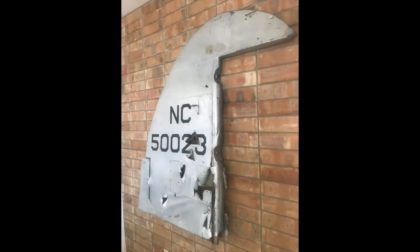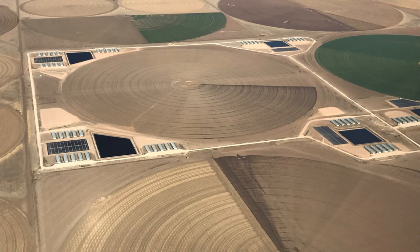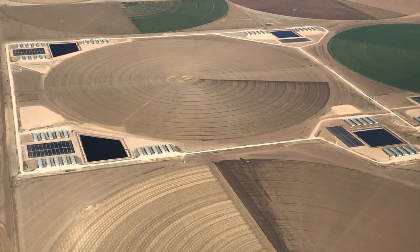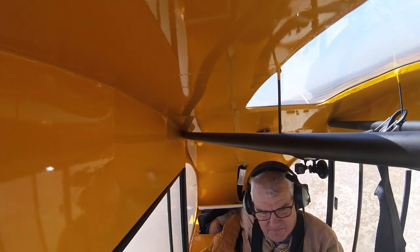This rudder was hanging in the FBO building. If anybody can tell me what it is, leave me a comment and let me know. In Colorado, they seem to have a little better moisture in a lot of places, though they've got better access to irrigation circles. This one I thought was interesting. It looks like they've got chicken farms set up in each of the corners or unused areas to increase productivity.